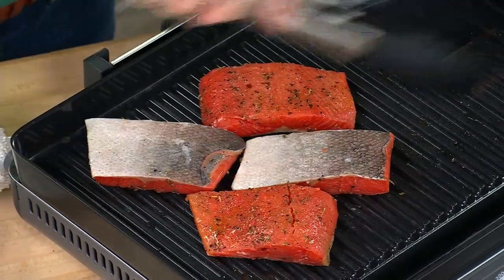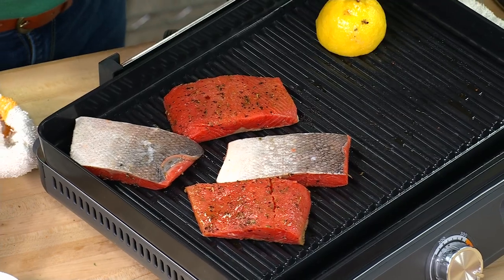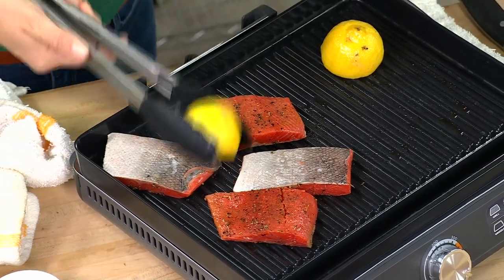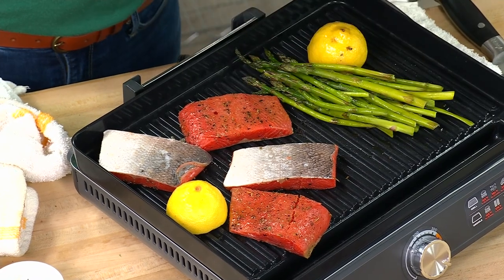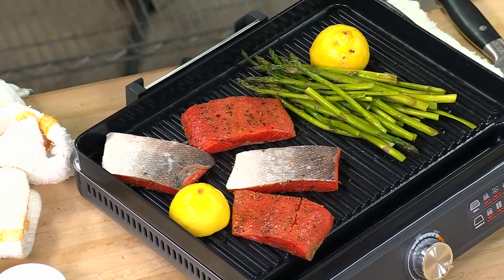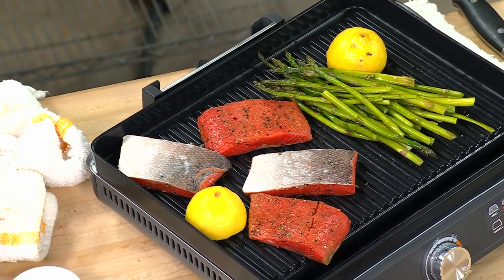Absolutely. And again, with that edge-to-edge heat, I'm able to add a lot more to it. So I'm gonna also add my lemon in here. We're gonna get a little char on the lemon. I'm also gonna add some asparagus so I can do my vegetables and my salmon all in one. This is something that I love to do. The eggs are starting to cook. Oh yeah, girl. Oh man.